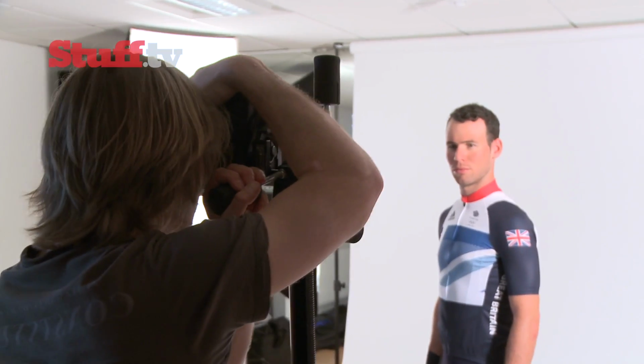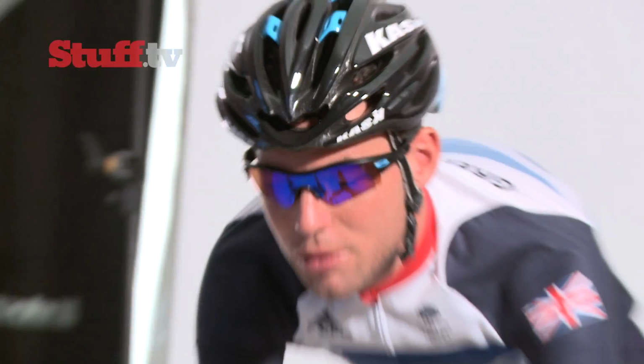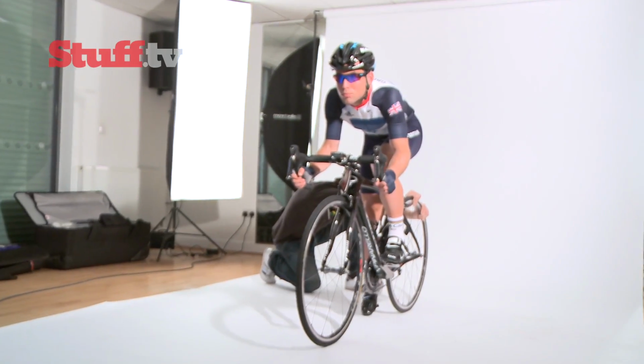So it adds a bit of weight. They're not the lightest bars and stem. You know, it's about a compromise between the weight and the stiffness, and what we gain from stiff is definitely worth it. Then we have Shimano Di2 components, brakes, and gears.